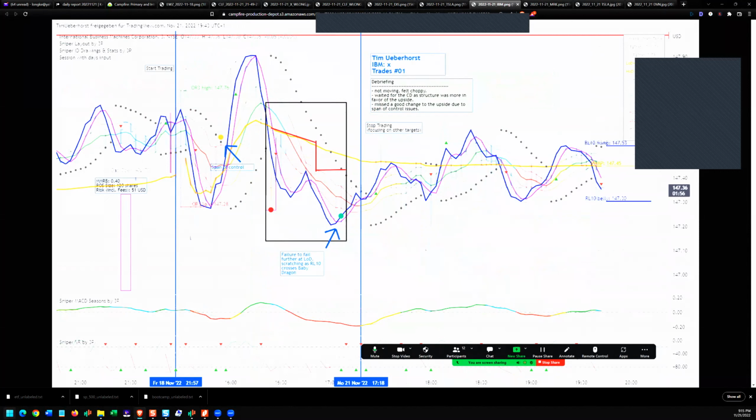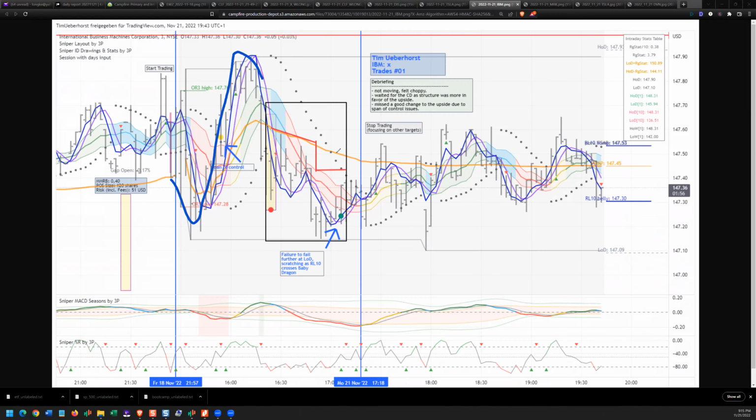IBM was a scratch. Lots of volatility in this one. There looks like there's some tradable moves inside there, but the size of those individual bars are so large that I don't know that that's tradable. I think this is better on a swing with wider stops and longer time frames. It doesn't feel tradable intraday to me. There's not enough orderly moves in there.